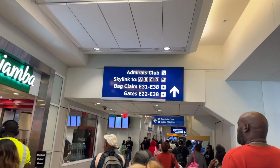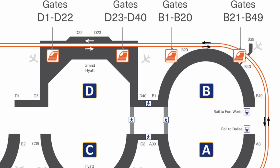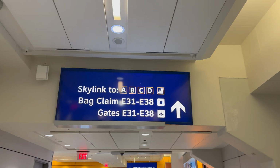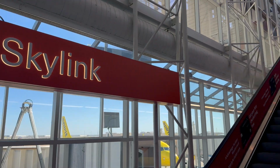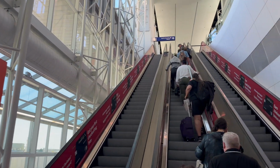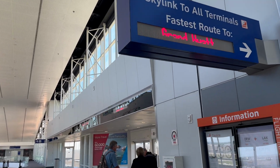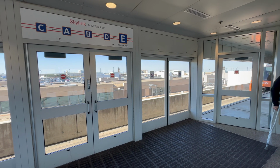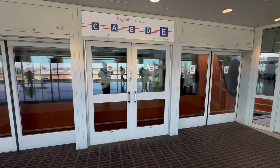First off, you've got to get to Terminal B. That's where your train is to get you to Fort Worth. There are going to be 2 trains altogether, one to Fort Worth and then one to Oklahoma City. So if you're not at Terminal B, find the Skylink, which is the monorail that runs around DFW, and look for Gate B. That's where you need to get to. There are 2 exits at each gate. You're one of the B21 to 49 exits.